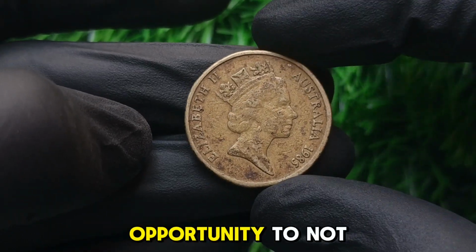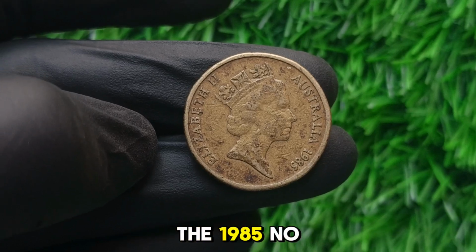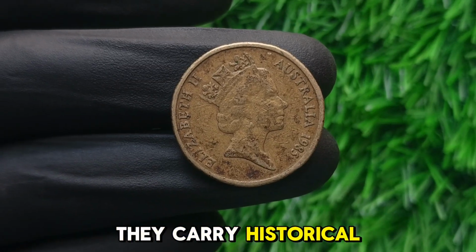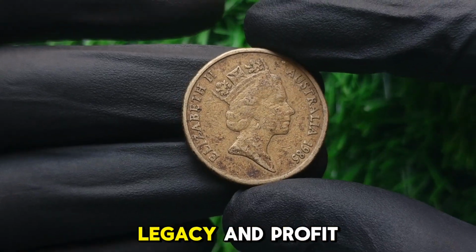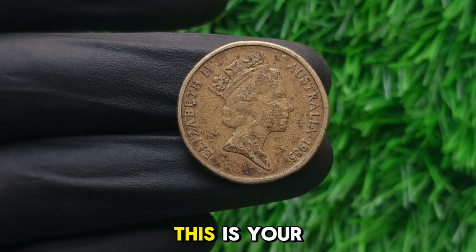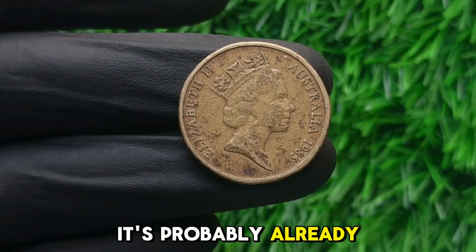This is your opportunity to not just collect, but to invest. Rare coins like the 1985 no mint mark dollar are appreciating assets. They carry historical weight and financial gain. It's a perfect blend for those who love both legacy and profit. If you've ever dreamed of discovering a hidden treasure, this is your moment. It's real, it's possible, and it's probably already in your home.